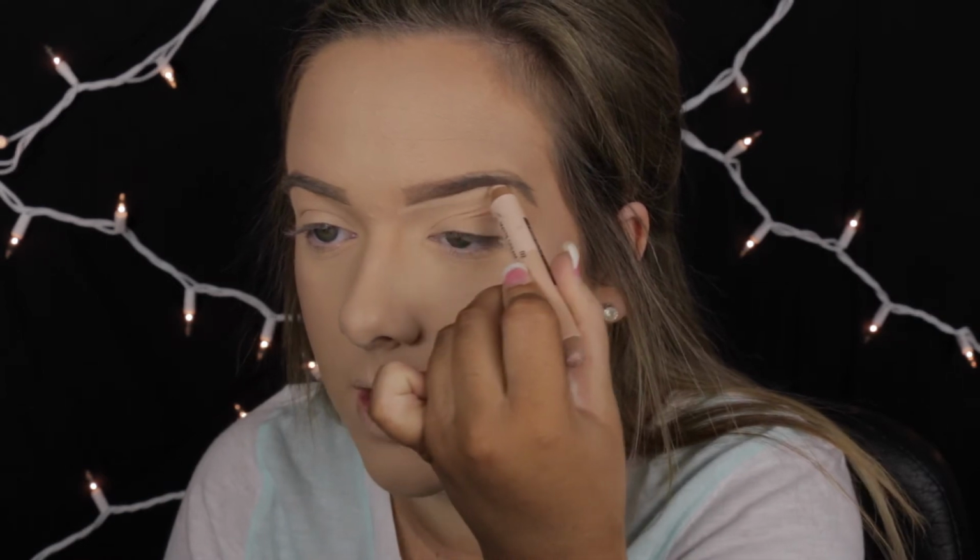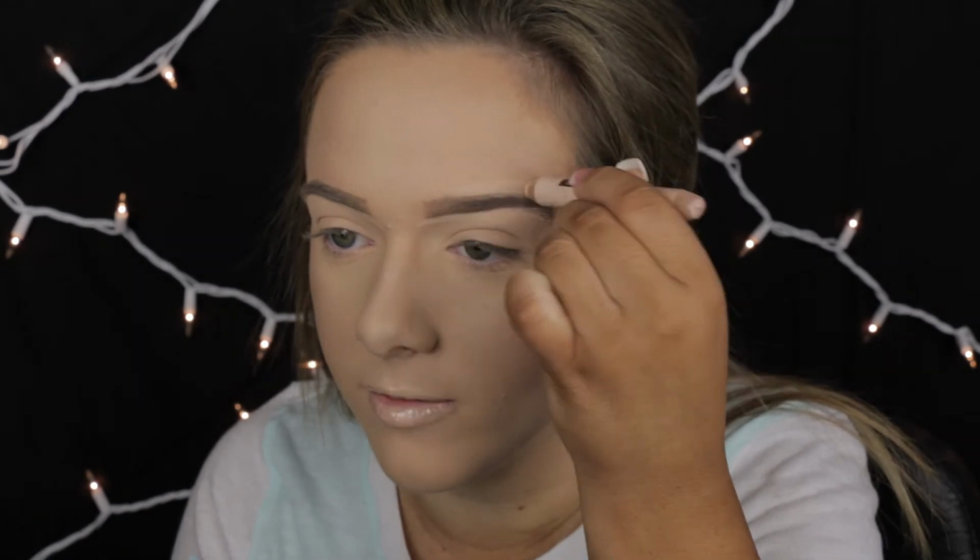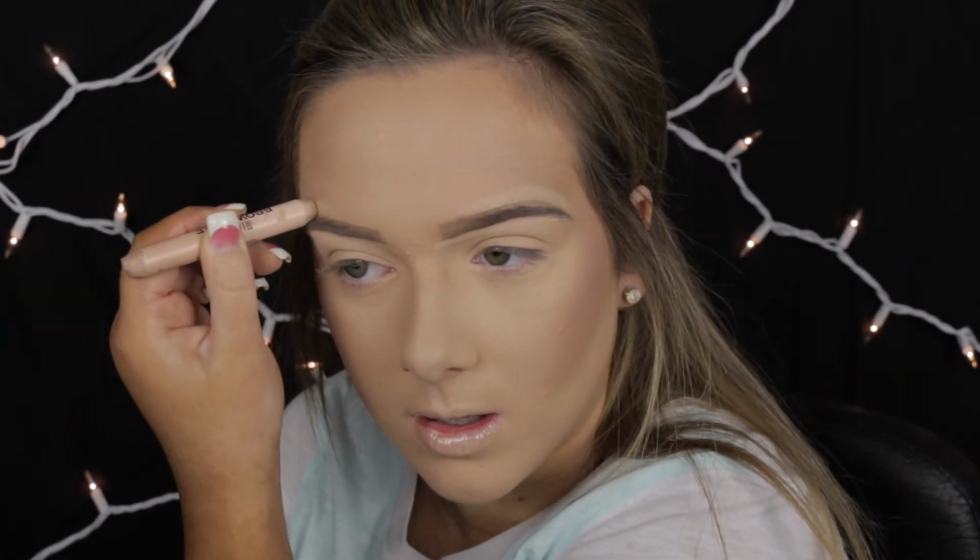My Milani Brow and Eye Highlight Pencil. This is one of my favorites to clean up my brows. I just use the actual concealer side and drag it all the way underneath my brows just to sculpt everything out, make it extra nice and sharp. And then I'm going to go above my brow as well. My eyebrows never look the same, they're literally not twins. They're supposed to be sisters, so that's how we're going to play it.